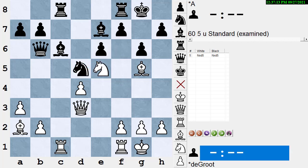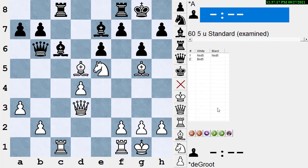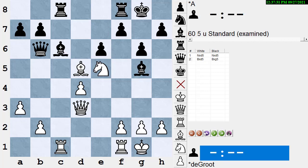And now if white plays bishop takes d5, a move that very, very few people under the rating of about 1900 or 2000 look at, then you are removing the guard, and he can't take back on d5 because he does lose the bishop. So the only way that black can get his piece back is to recapture on bishop takes g5. And it turns out this is one of the key positions for de Groot A.